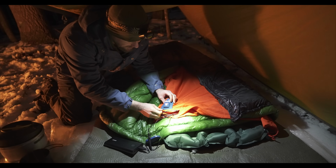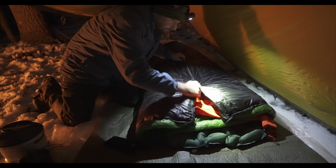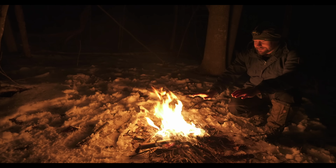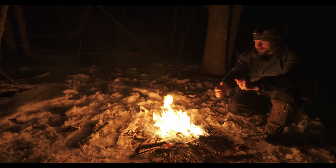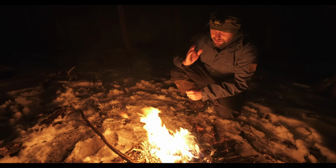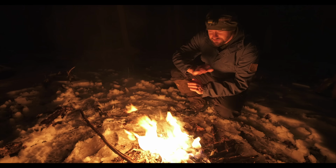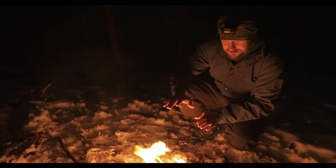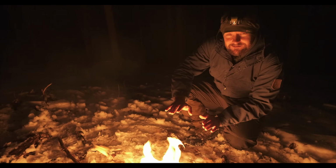So it's on red, that's the highest level. With this trip here, it's a nice change of pace. It's not like brutally cold. Everything's not like frozen solid. It does make hiking in it a little bit difficult, but still very pleasant.